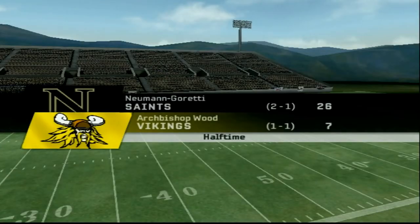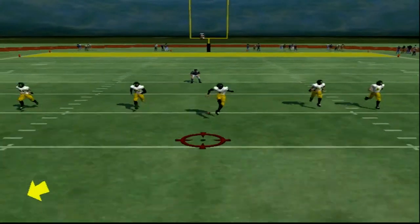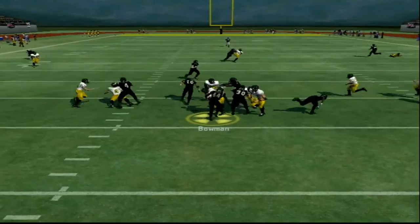We still have a half left to play, but right now, they've got this thing under control. Our score, the Saints, 26. The Vikings, 7. We're ready to start the second half as the teams are lined up for the kickoff. Back deep to return. And they'll be returning this one. Bowman fields it in the end zone.